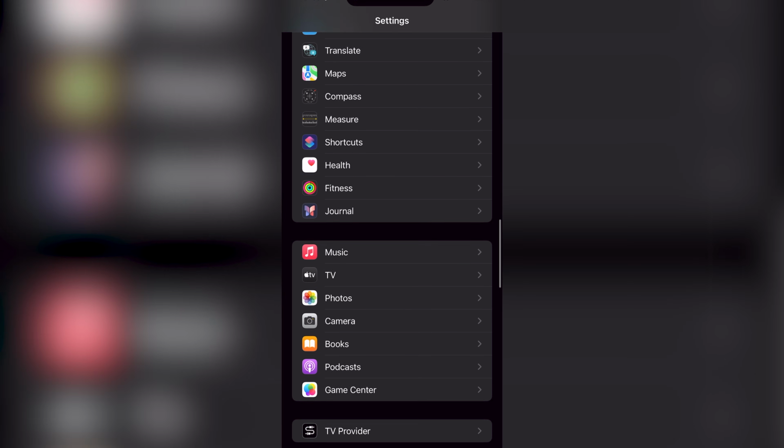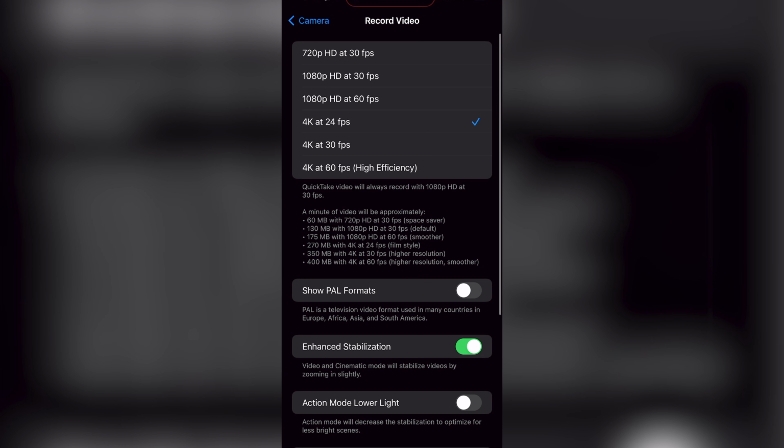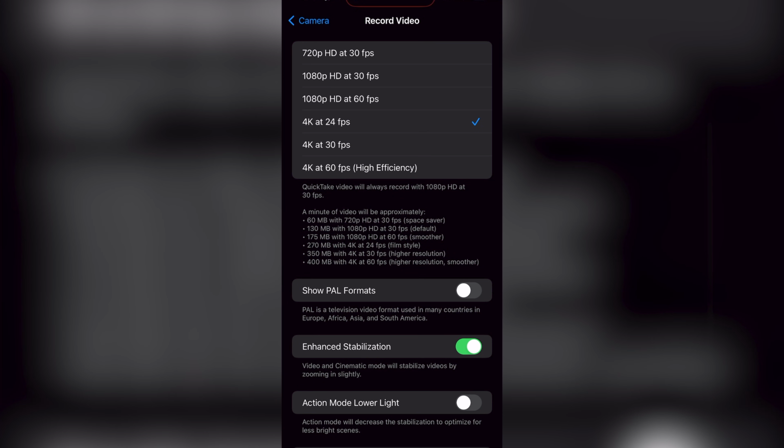So once I had this rig set up, the next step was to go into my settings and just make sure that everything was dialed in. Now in my settings, I went to camera, I went to record, I made sure that was set to 24 frames per second at 4K.